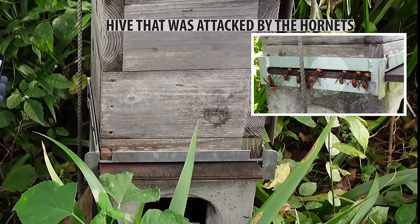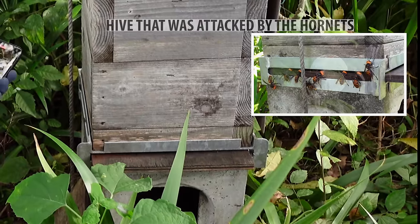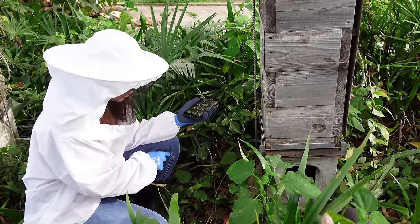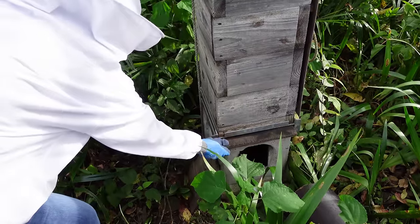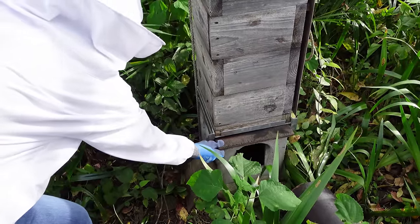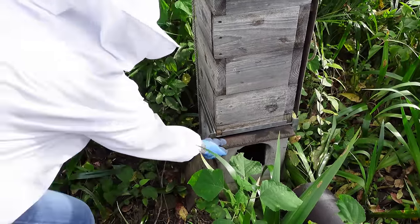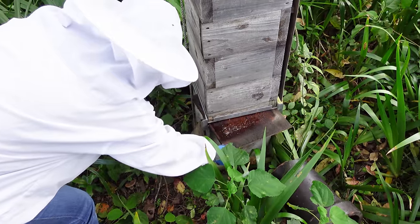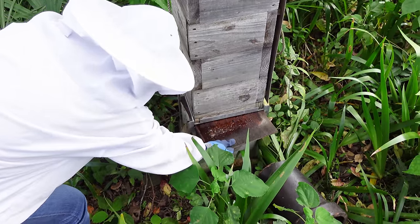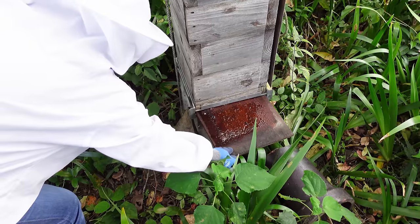Now that there are no more giant hornets attacking the colony, Mayu will take a look inside the hive. It's not looking too good though, since there are no bees flying around. Mayu is trying to pull out the bottom board, but it is surprisingly heavy. It also appears to be wet, which is also unusual.